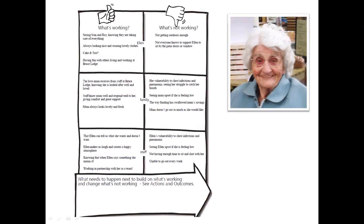Of course, the one-page profile gives us some initial information around how people want to live and be supported, but we have to ask whether these things are present or absent. And we use the working, not working analysis for this. This is Winifred's example here. And we're beginning to capture the things that are working really well for Winifred, and what are the things that are not working so well that we need to do differently. So it's a comparison analysis, if you like.